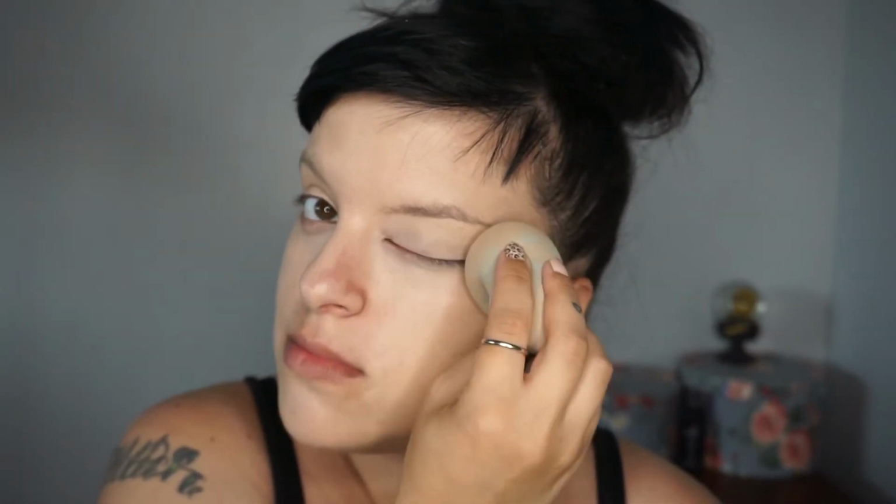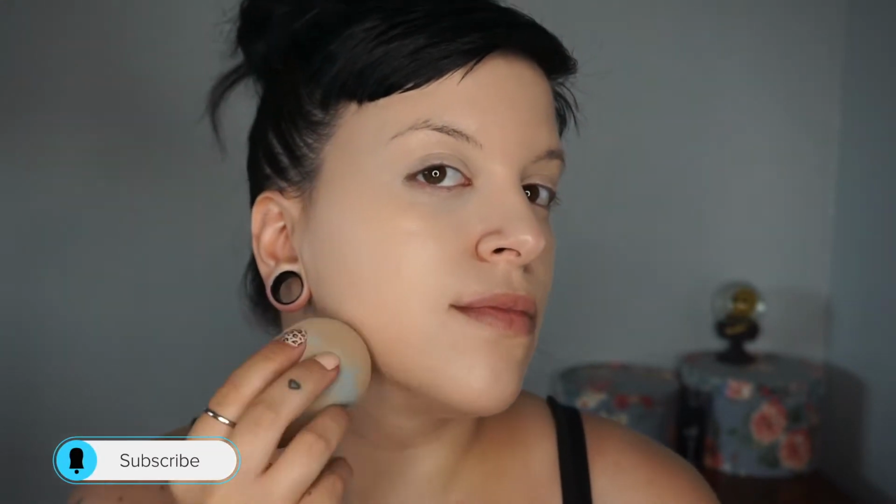I have to say I was quite surprised by this foundation because it does last throughout the day. Even on the hottest days where you're sweating a lot, I feel like this foundation sits so well on the skin and it lasts throughout the entire day, and you get that beautiful glowy dewy shine.